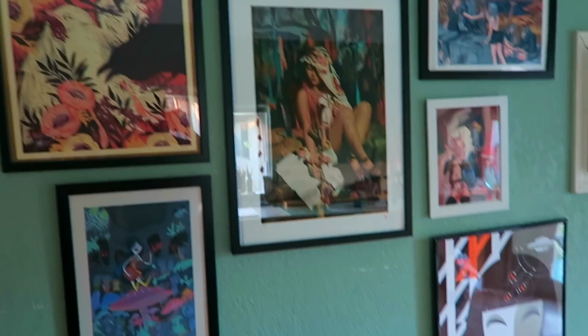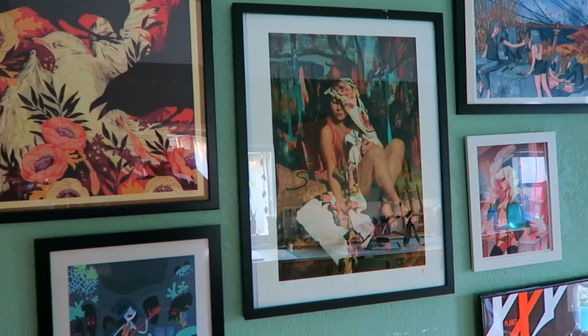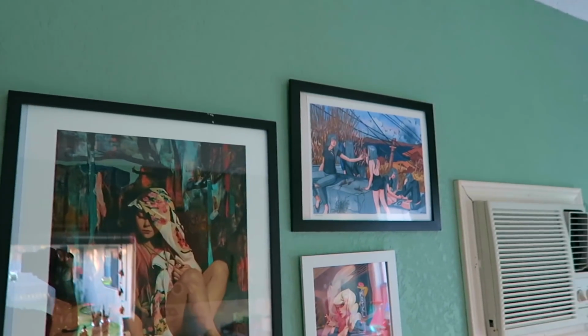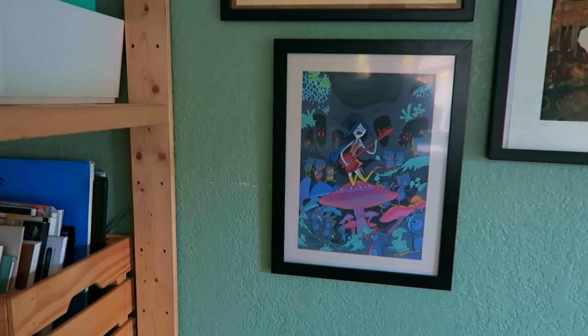This wall right here has a bunch of my favorite artwork on it. This one is by Tegan White, Zoe Milk, Helen Jo, Babs Tar, Tom Whalen, and an Adventure Time print from WonderCon.